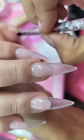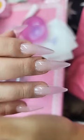Look at that length and that shape. She is serving it, honey. We are going to seal the inside with Miss Wonder Gel.